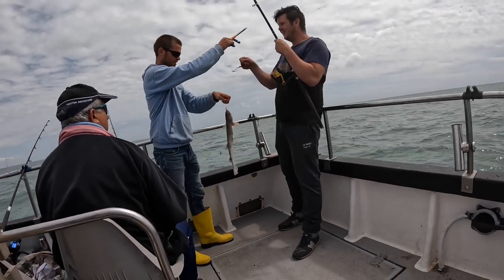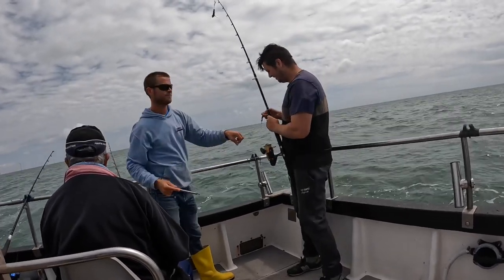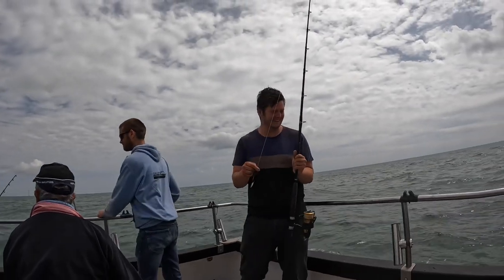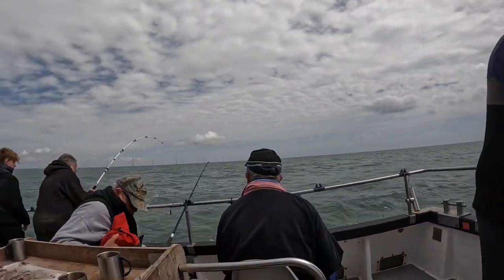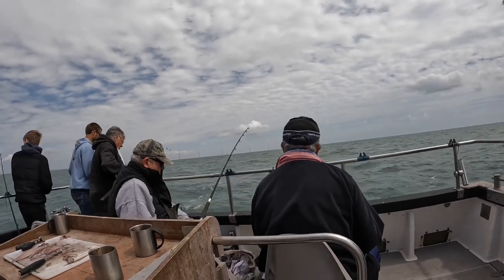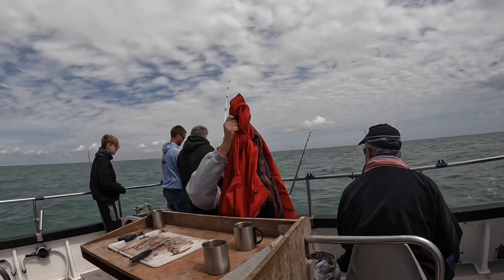Certainly cast them accurately. Oh, was that both of ours? Yeah, it ate both our baits. Well, there's the first lovely. He's got a smoothie over there as well. I'm going to see, the bite seems to have come back on.